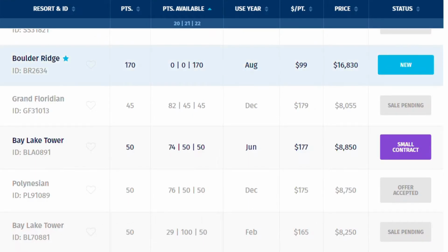Now you can see a fully stripped contract at Boulder Ridge. So this contract has 170 points per year. In 2020, there are 0 points left, and there's also 0 points left for 2021. You won't get your first allotment of points until August of 2022.